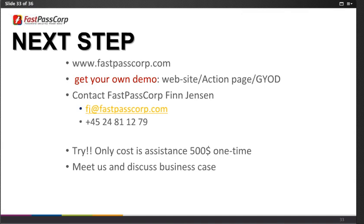Let's see. Next question. How does fastpass Cloud integrate to our internal Active Directory?